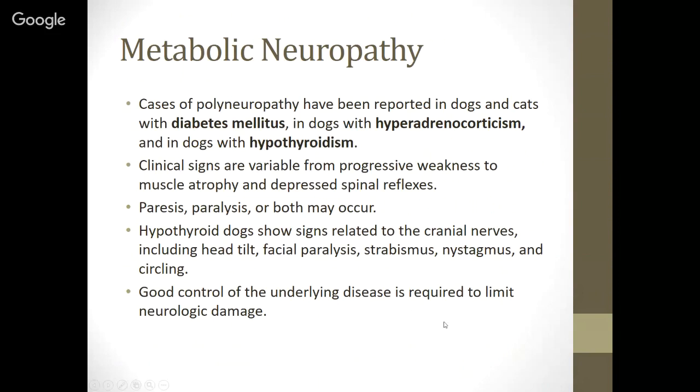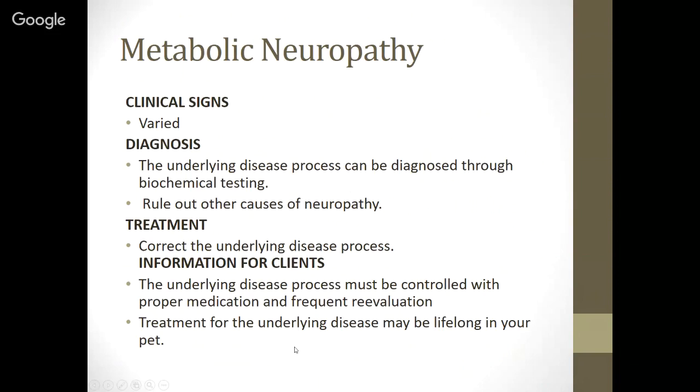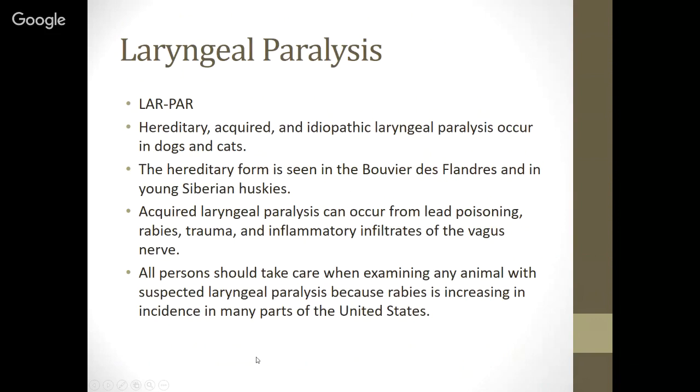So metabolic neuropathy will occur with endocrine disease: diabetes mellitus, Cushing's disease, and hypothyroidism. Clinical signs will be varied. Of course, it depends on the underlying disease, and we can diagnose that through biochemical testing. We want to rule out all other causes of neuropathy. Treat that underlying disease and tell the client that we need to control that underlying disease in order to control the neuropathy. It can be controlled with proper medication and frequent reevaluation, and it's going to be a lifelong treatment.